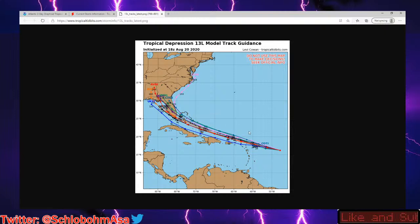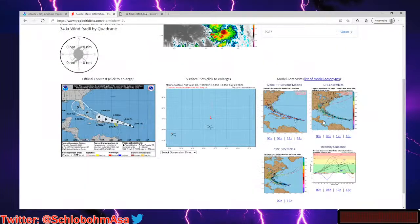It's kind of one of the outliers of the models, but we also have another outlier that puts this thing just, let's see, at hour 120, it puts it south of Destin, Florida. So we do have, I think that's about 3 models that have it tracking into the panhandle of Florida. So that is from the model track guidance right there.